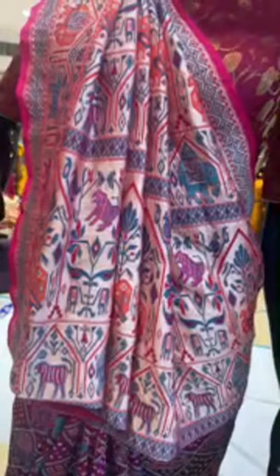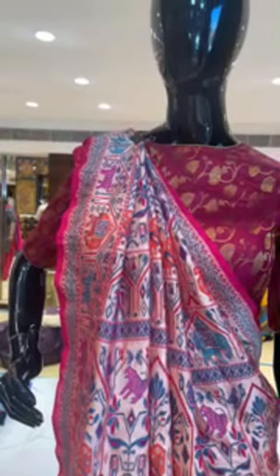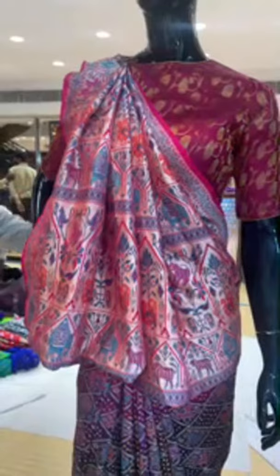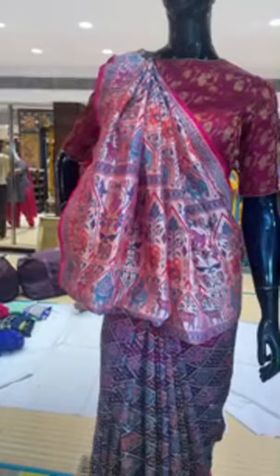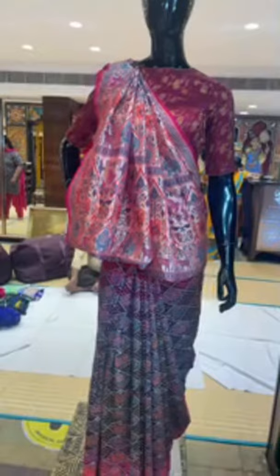And the border has elephants, tigers and diamonds on it. And this saree got a beautiful pallu, which has elephants, tigers and diamonds in gold zari. If you like this saree and if you want to buy this saree, take a screenshot of the saree and send it to our WhatsApp number 89001002.